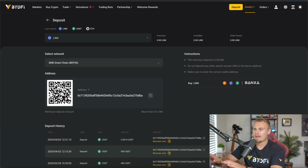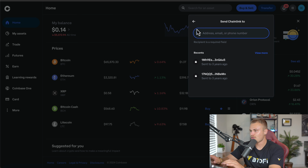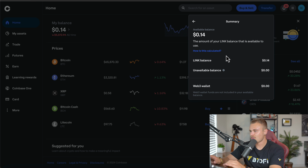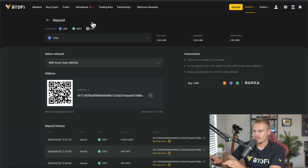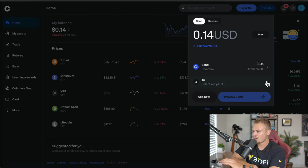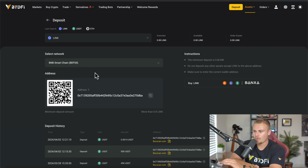And if we were to go back to Coinbase, it will probably tell you that too. Ideally, we'll see what it is. Chainlink balance. It is on the BEP20 BNB Smart Chain. That is what Chainlink is on here. And usually it will alert you or tell you that. But regardless, it's not a big deal. But then we're going to go over to here. Here's our address. We're going to copy this address.